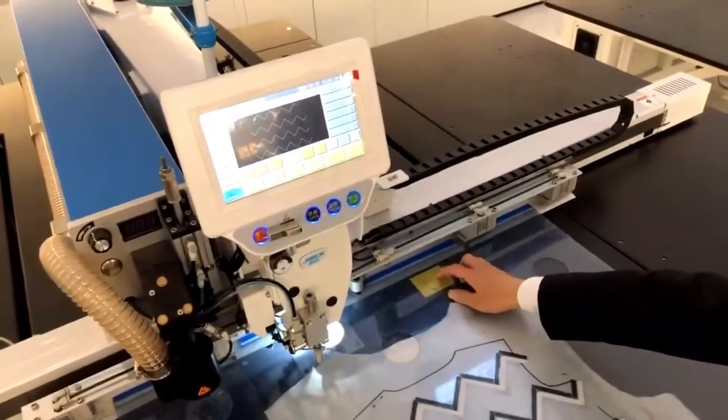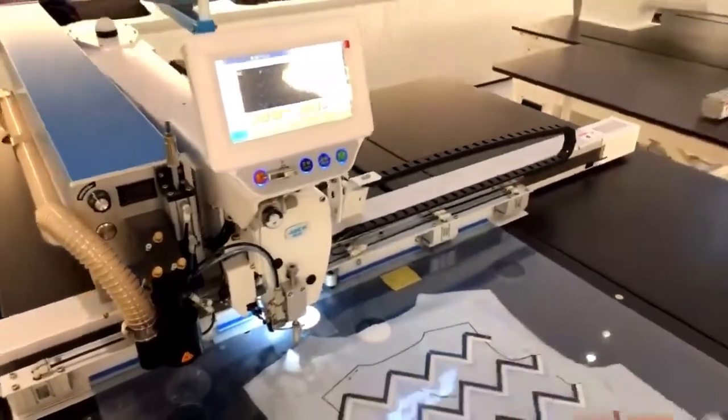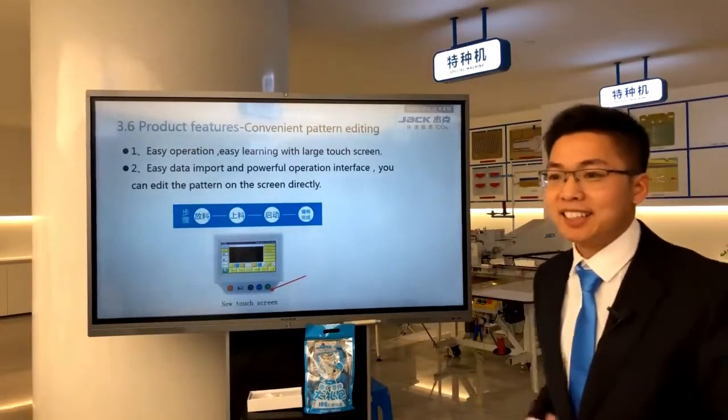The cost is also very low. So for the customer, it's easy and also economical. Just now, we already saw our machine. It's very easy to operate, even for me. Maybe I just need 1 hour to learn this machine.